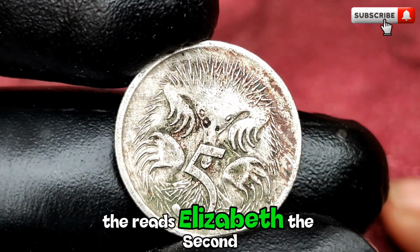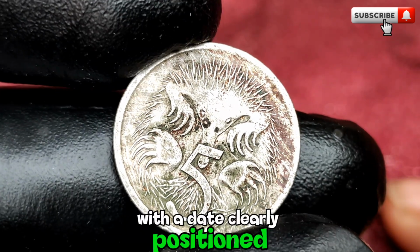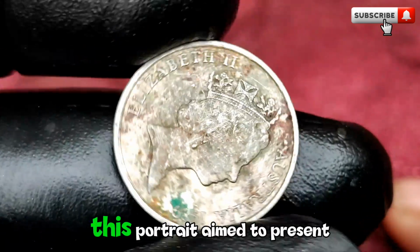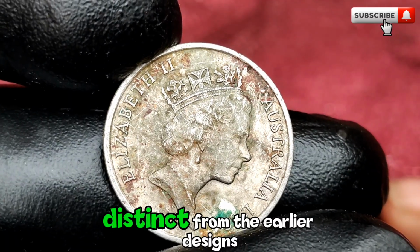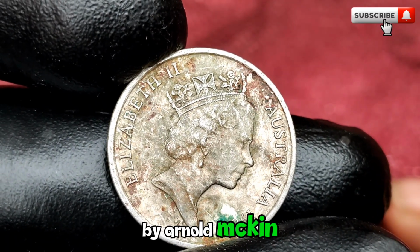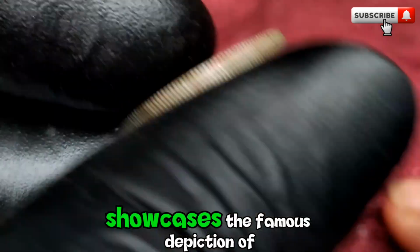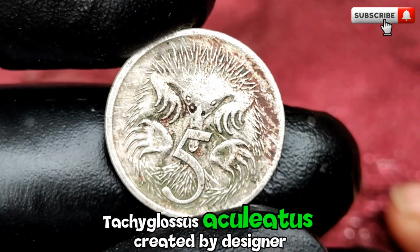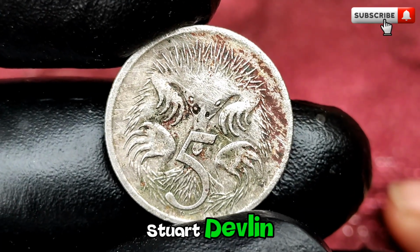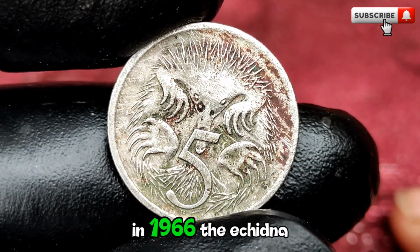The obverse reads, Elizabeth II Australia 1989, with the date clearly positioned to mark the year of issue. This portrait aimed to present a more regal and idealized representation of the monarch, distinct from the earlier designs by Arnold Machin and later by Ian Rank-Broadley. The reverse, back, showcases the famous depiction of the short-beaked echidna, Tachyglossus aculeatus, created by designer Stuart Devlin, who was responsible for the designs of the entire Australian decimal coin series in 1966.